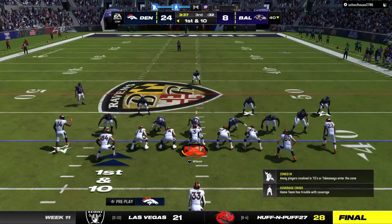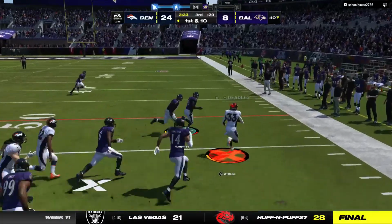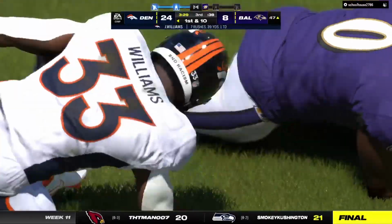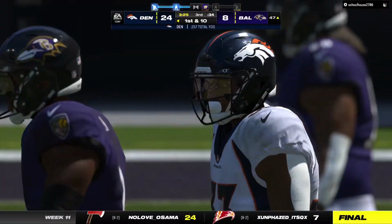Denver offense at the line, ready to go. They begin the drive with Williams. Oh, what a move. And he'll be taken down, but not before he gets into enemy territory. Give him 13 yards on the opening play of the drive and also give him a 1st down.